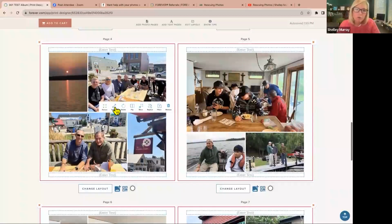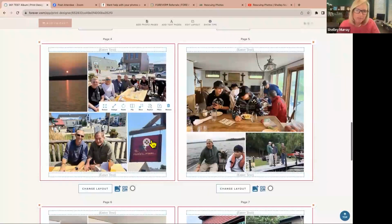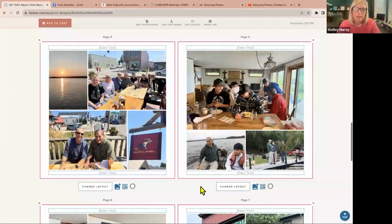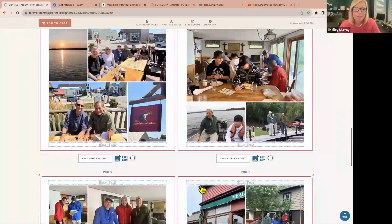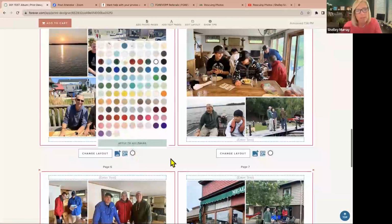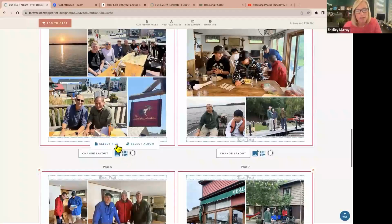I can also, of course, all the tools that you can imagine, make this a little bit bigger. I can always replace a photo if I want to choose a different photo instead of that photo, and so on and so forth. I think it's kind of self-explanatory, but I can change the color background on all of these pages, and I can add a QR code whenever I want.